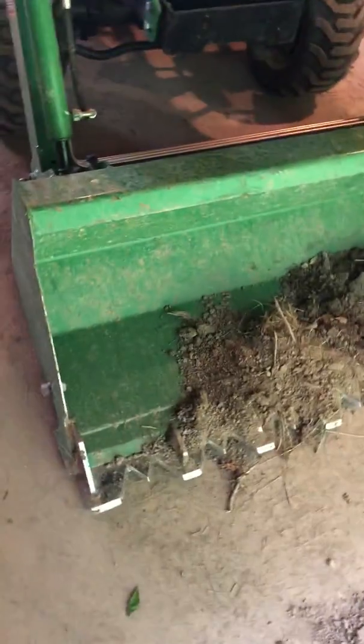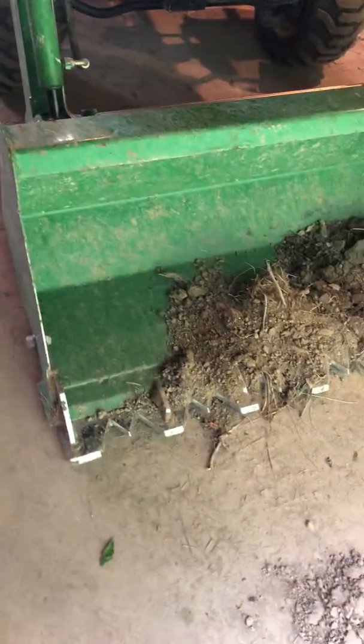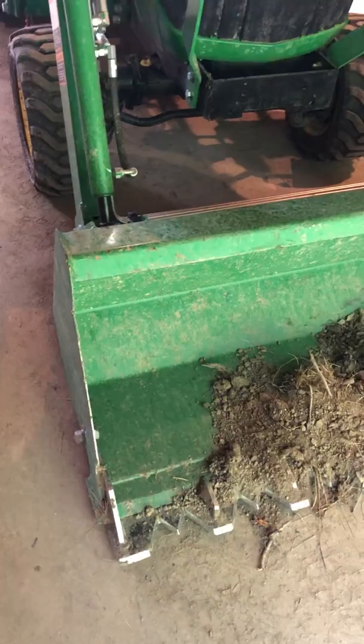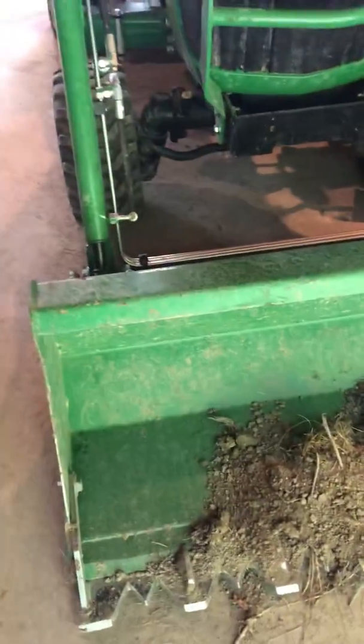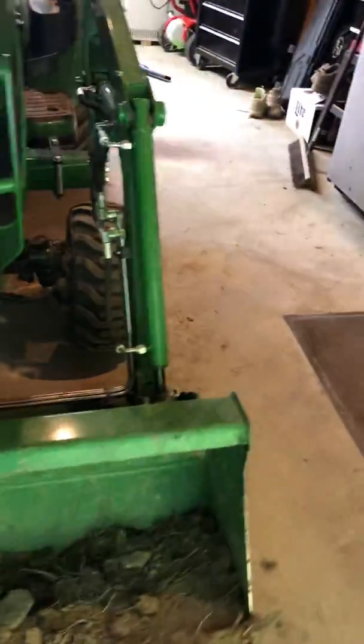You can't see that one because the dirt's in there, but it's basically the same thing, held on with a nut on the outside. The kit that I bought gives you the drill. You can take it off in the wintertime if you want to run or scoop snow or something like that. It's very simple. You basically just take off those nuts, pull out the bolts, and the tooth bar just basically slides back towards the front of the tractor. Very simple. Like I said, highly recommended.